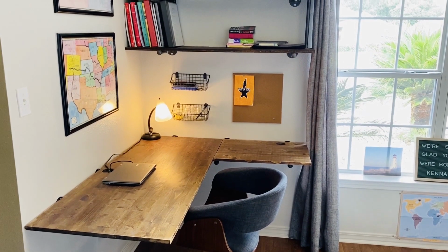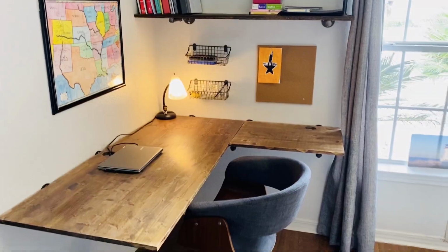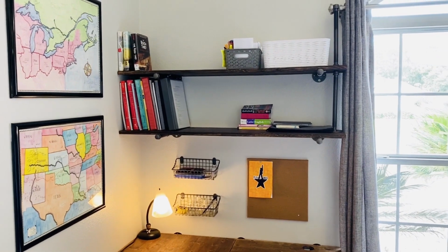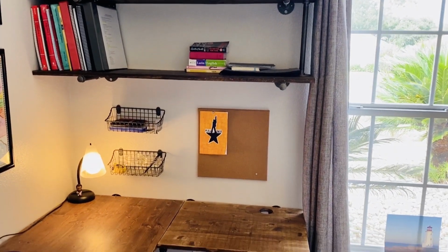This is my daughter McKenna's space. She's my 10th grader. Very clean today. She's away at class. She's got a floating desk and some maps on the wall that we're proud of from past years. And then she's got plenty of shelf space up there and baskets for her supplies.